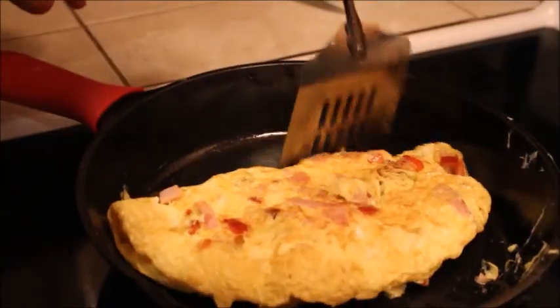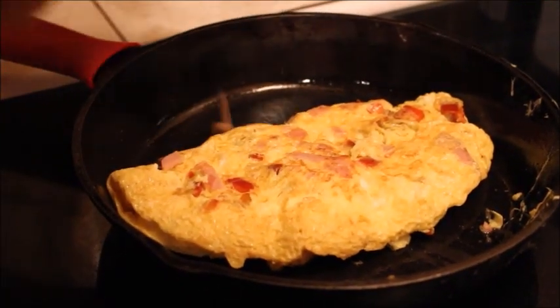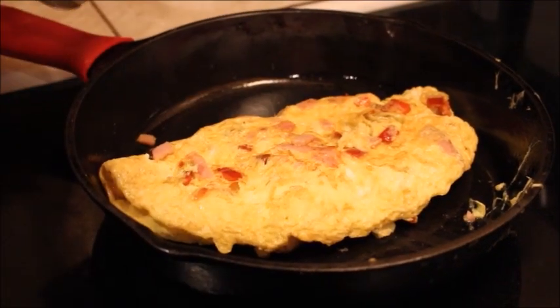So now look at this omelet. Isn't that pretty awesome? I think Danny's doing a great job with breakfast. What do you guys think?